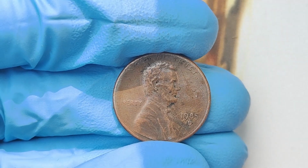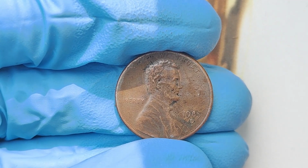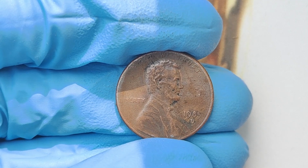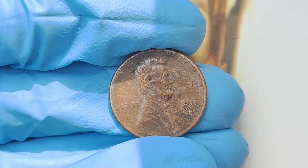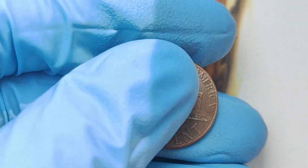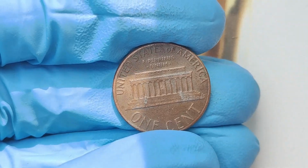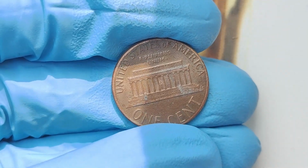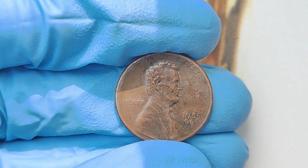A humble penny sitting in a jar on your kitchen counter could be worth $4.6 million. Yes, you heard that right. A single 1985 mint mark Lincoln penny could change your life forever. Before you dismiss this as impossible, let me ask you this. Have you ever wondered what treasures might be hiding in plain sight? What if your pocket change holds the key to financial freedom?